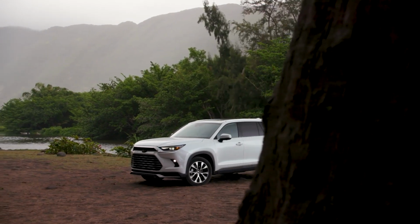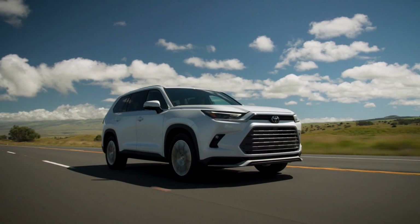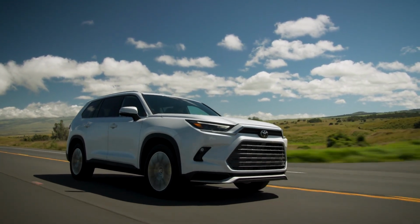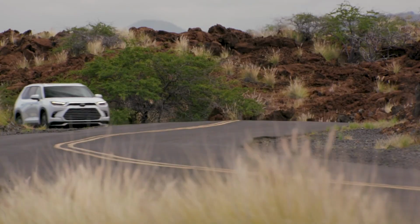And that's pretty good for this class, because this is a murderously competitive class. If you're going to jump into the big SUV three-row game, you better bring your A game. And Toyota, well, they've got a pretty deep well from which to draw. So let's see how this thing drives.